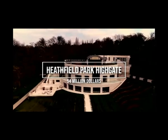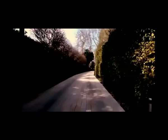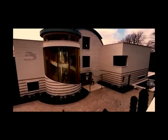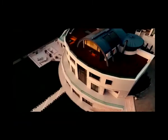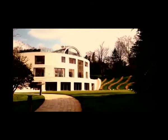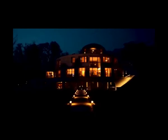There's number 4, Heathfield Park, Highgate, $54 million. The secluded Hollywood-style supermansion near Hampstead Heath is the 3rd most popular property on Rightmove so far this year. It is one of the most expensive detached houses on the open market in the UK. With 10 bedrooms and 7 bathrooms, the house is believed to have taken its owner, an Eastern European tycoon, more than 10 years to build, at the cost of £32 million.